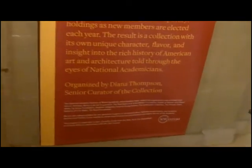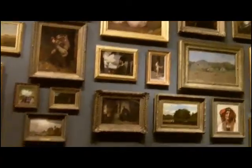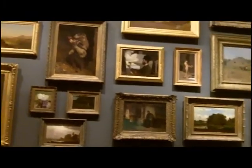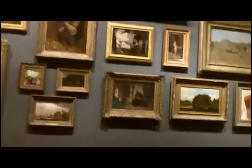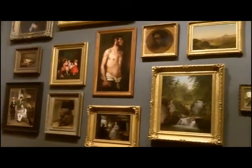The introductory text for this room, called An American Collection, says that this installation was organized by Diane Thompson, senior curator of the collection. But when I was here in 2011, I took a photo of then curators Marshall Price and Bruce Weber standing in front of this part of the installation, which looks identical to me to the one that's hanging behind them that they organized. They, of course, are no longer here. And now Diane Thompson, I guess, is credited for overseeing this.